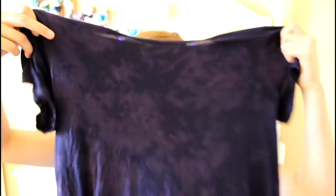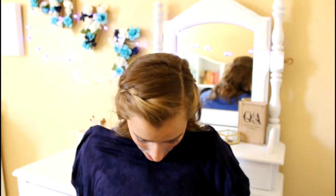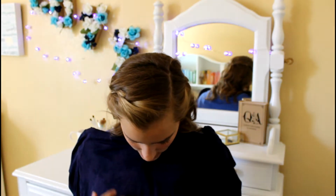Next items are from Urban Outfitters. I have this very, very long shirt. It goes to about my upper calf, and it has this long slit in the back. The pattern on it is navy blue with a sort of purple acid wash, so it looks sort of tie-dye. It's from Urban Outfitters.